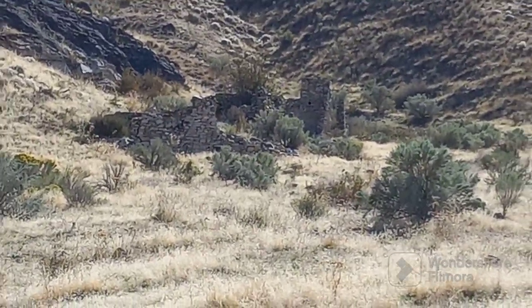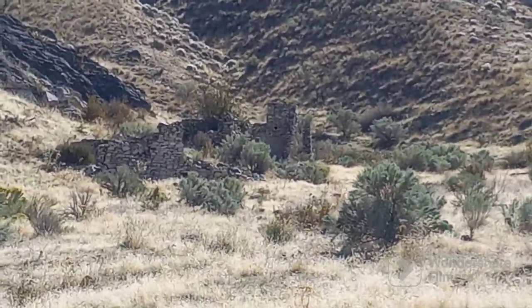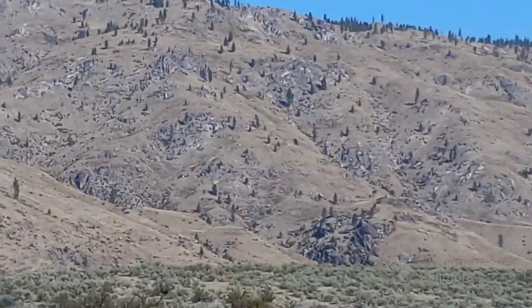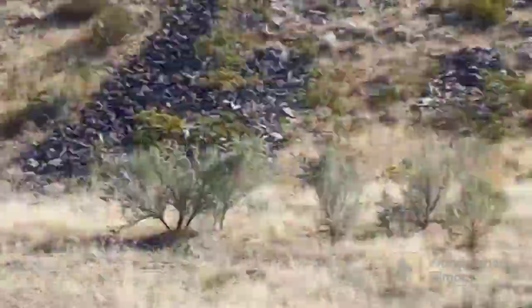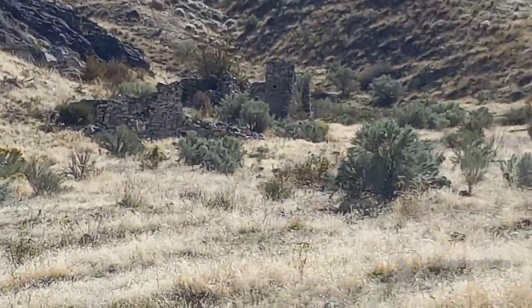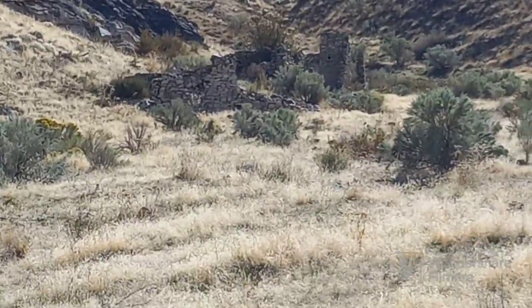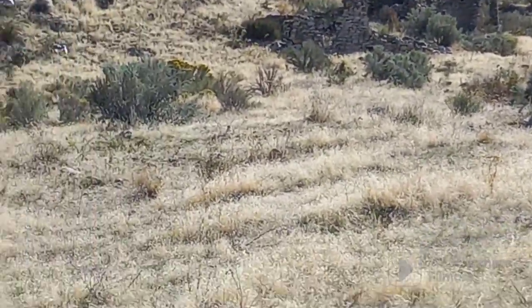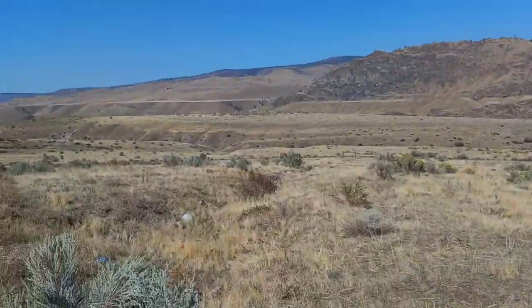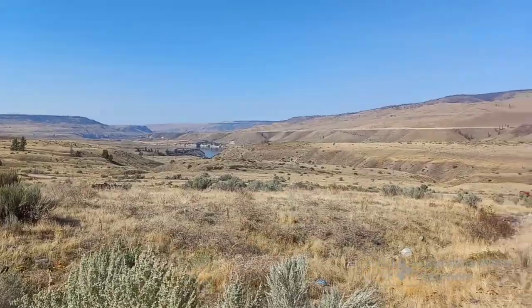Check that out. There's an old structure over there. Down here. Columbia River's right down over there. And this is up in... That's pretty cool. I can't see my screen, so I'm hoping I'm getting it. I'm gonna walk over there and check that out. All right, you can see the Columbia River down there.